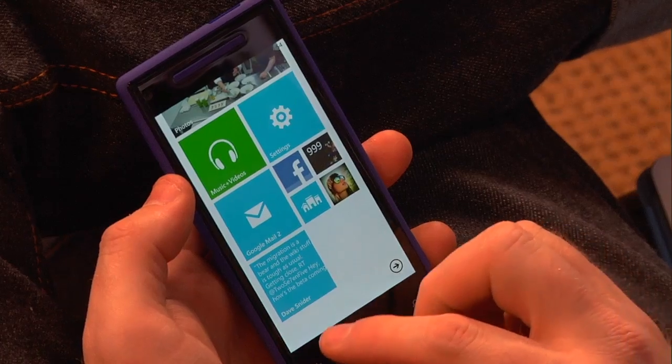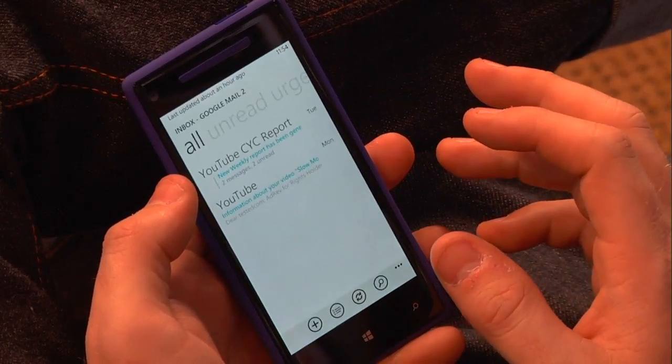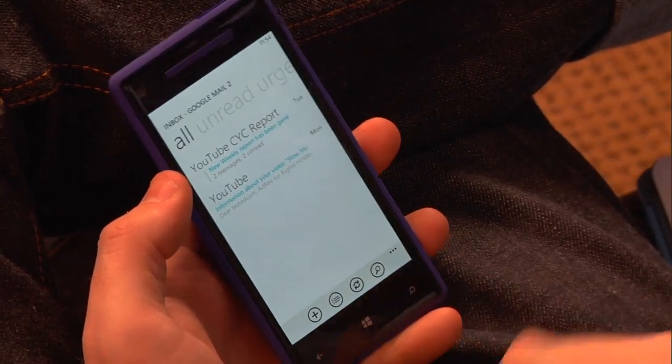Let's talk about, well, there's a few issues. So iconography is a little bit weird in Windows Phone 8. I've had a problem with this with Windows Phone 7 as well. Let's say you're in the Mail app. I'm going to open Mail. Now, we have 4 buttons along the bottom.